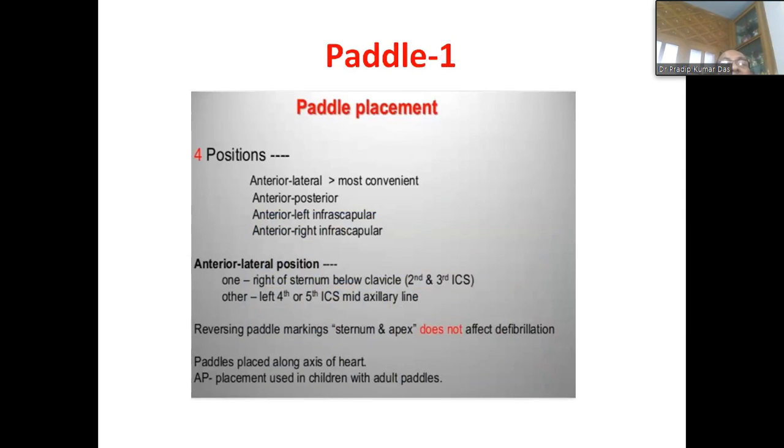Now a few things about paddle placement. We usually use 4 positions: anterolateral, anteroposterior, anterior and left infrascapular, and anterior and right infrascapular. Anterolateral is the most convenient, and we frequently use this.